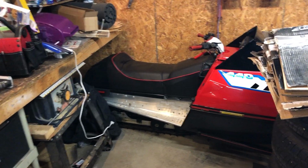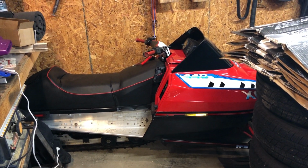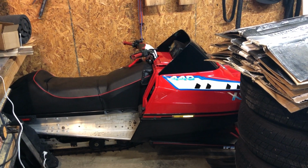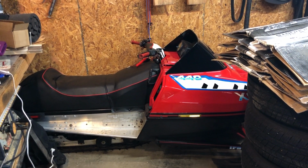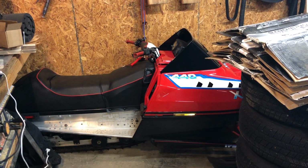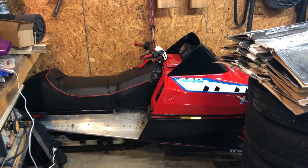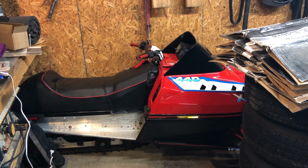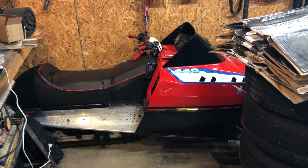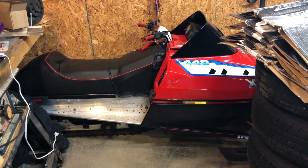XCR is back. It's hiding out there in the corner. That thing ran great. Didn't get a lot of miles on it this year because unfortunately when we had snow in my area, we were already up north, and then by the time we got back, snow melted. So we had a lot of snow up north, but not a lot of snow in southern New Hampshire. Matter of fact, I don't think the clubs even had more than a week of runtime with the weather. But more on the 440 in the upcoming off season.